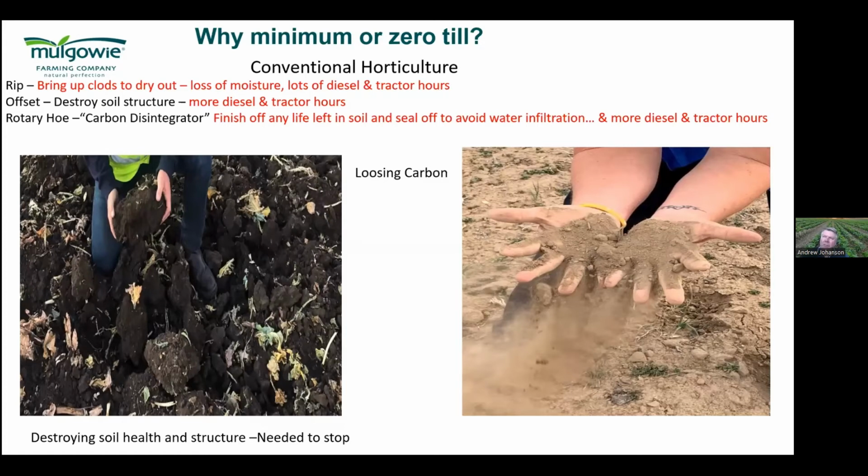So there's a few pictures of the different soil types we're dealing with, from the heavy black clays through to the decomposed granites. The conventional system, starting after harvest, you're having to rip up the ground, using piles of diesel and lots of horsepower to bring up these whopping big clumps that let all your moisture out. Then you set about bashing those clumps down with an offset and then a rotary hoe, which is really a carbon disintegrator. Every time you're turning the soil, you're releasing your carbon out, so basically using more and more diesel each time.